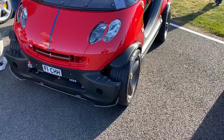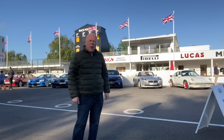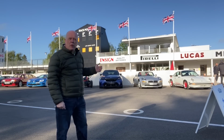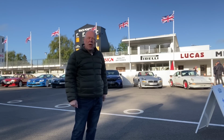So possibly another answer to the question you didn't ask: what happens if you chop the roof off a smart car? Welcome to Lot 76 Cars. My name's Simon, and today we're at the brilliant Goodwood Breakfast Club. I can already see some fabulous vehicles here. Let's go and have a look at them, shall we?